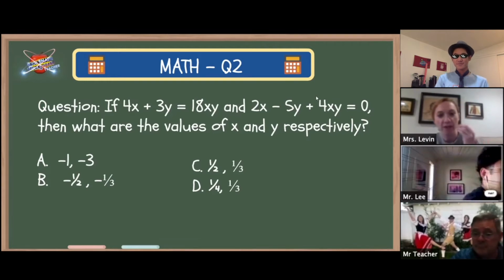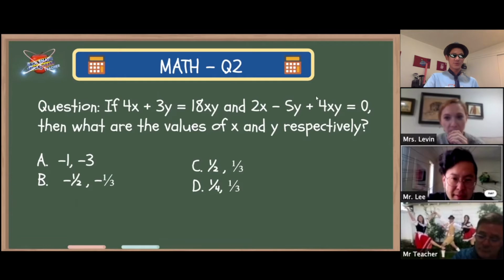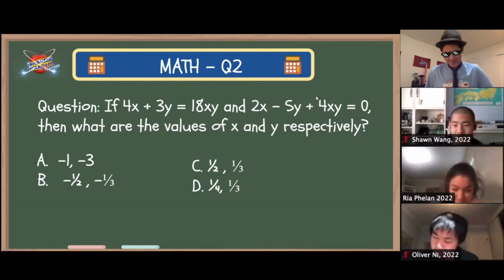My strategy is to wait for an essay question. Okay, I'm busting out a pen and paper. We got some literature questions coming up, so. Cool. I have a vague memory of doing this sort of work when I was in high school, but it's been a minute. Yeah. How about you guys, 2022? Oh, I really hate math. I really suck at math. We need some positive energy.